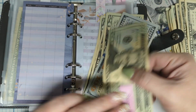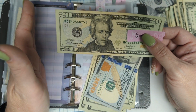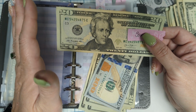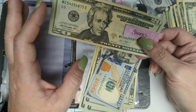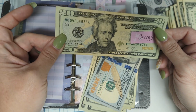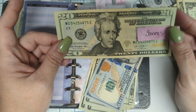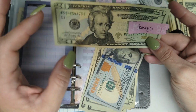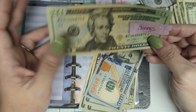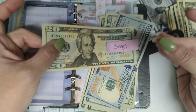This is the 20. Okay, so hubby took gas money and he had some other stuff, and I said, hey, bring back change at one point, which we dealt with that. But then this was sitting on the little table, and I was like, hey, how much did you take for gas? And he's like, oh, I took the 50. And I'm like, okay, so what's the 20 for? And he's like, what 20? I'm like, the 20 that was by the binder budget.